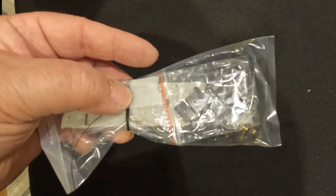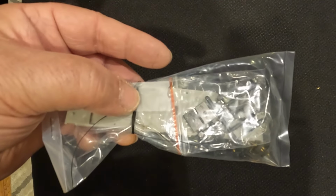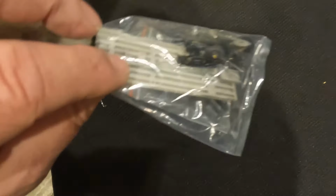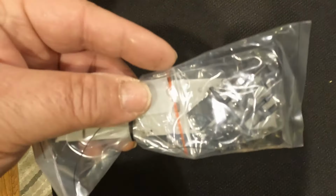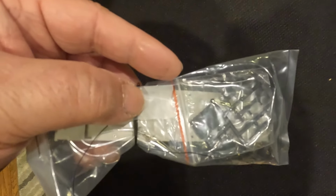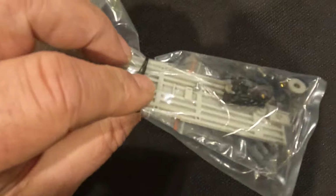I should mention that there are no weights that came with this. So none of the box cars or reefer cars have any weights. Only the Drover caboose cars came with weights. So that's a little disappointing, actually. I'm going to have to weigh the car down.